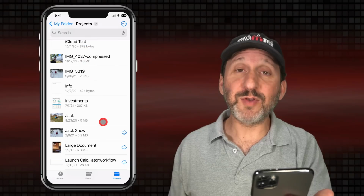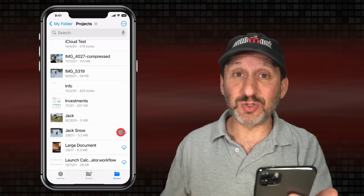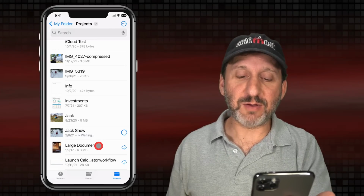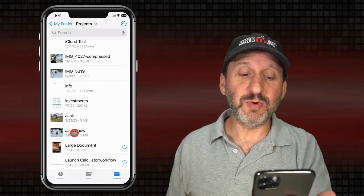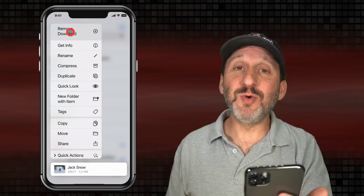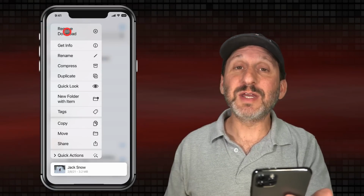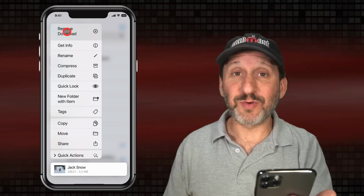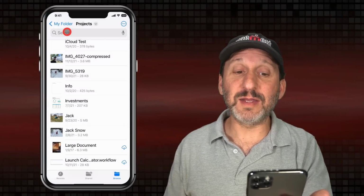So in the Files app, if you're in iCloud, you can see a document that hasn't been downloaded or cached locally. And you can tap on the little cloud icon there to download it. One thing that you can do now that you couldn't do before though is you can tap and hold, bring up the menu, and there's Remove Download. So this doesn't do anything to the file in iCloud. It just takes it out of the local cache to free up some space. Something we could have done for a while now on Macs but not in iOS.